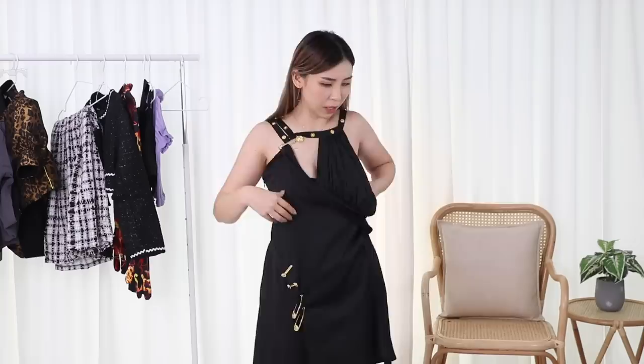Guys, this is the first time I've seen a double zip in a dress. So that's one zip, but there's another one. What was the purpose of that? I don't know, but that was a double zip dress. Do I have this on properly? I think it feels kind of off.